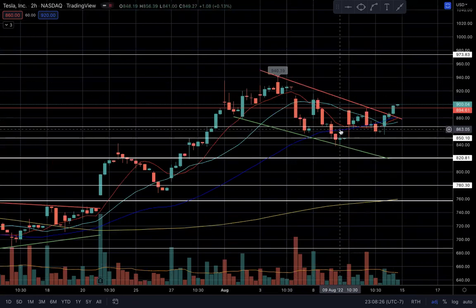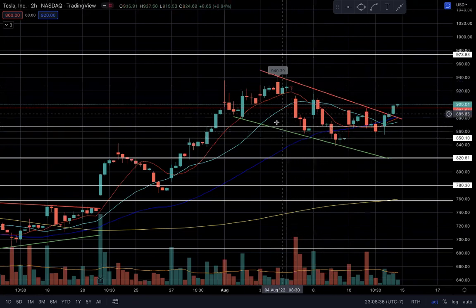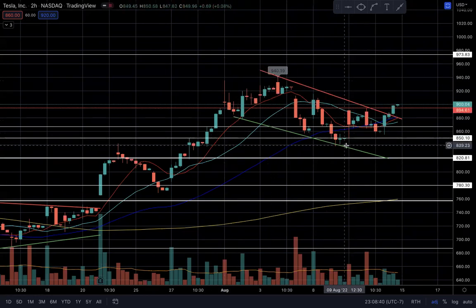And if you go on the smaller time frames, you can clearly tell as well that the selling volume is gradually slowing down as we're conforming to these two descending trend lines, right? We have a descending level of resistance and a descending level of support.